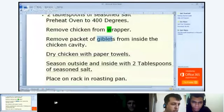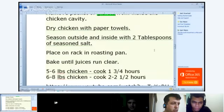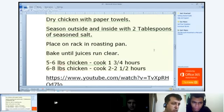I don't know what it is. I'll explain it in a second. Okay, go ahead. From inside the chicken cavity. Dry chicken with paper towel. Season outside and inside with 2 tablespoons of seasoned salt. Place on rack in roasting pan. Bake until juices run clear.